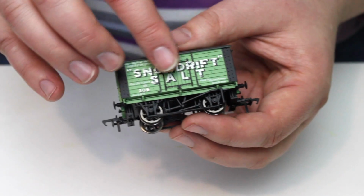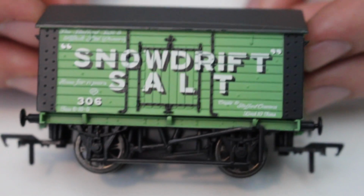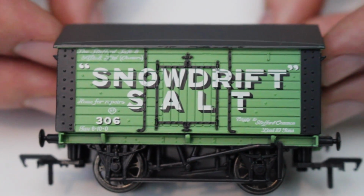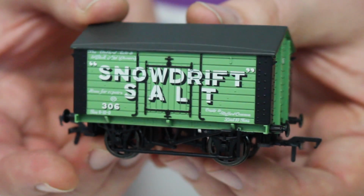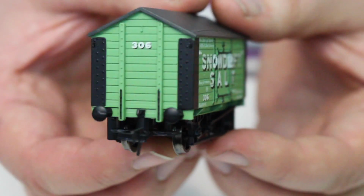Now, the detail that we see in the livery application is nice and crisply done, and just like the 7, 8 and 9 plank wooden wagons that Bachmann have done, these originally came out in an awful lot of very colourful liveries. They were also quite long lasting.